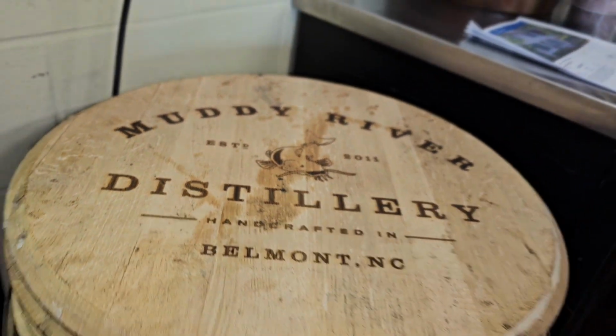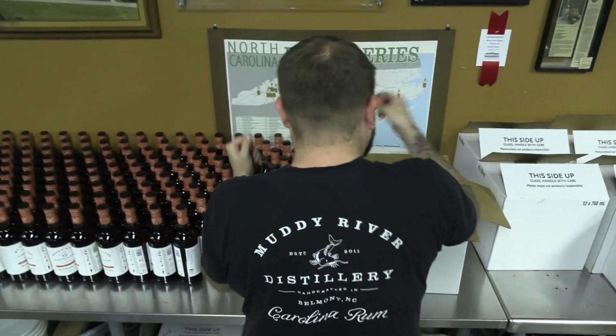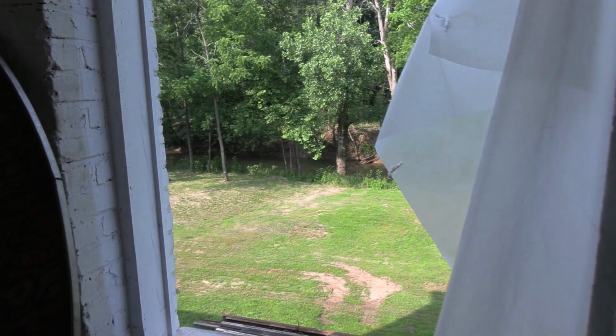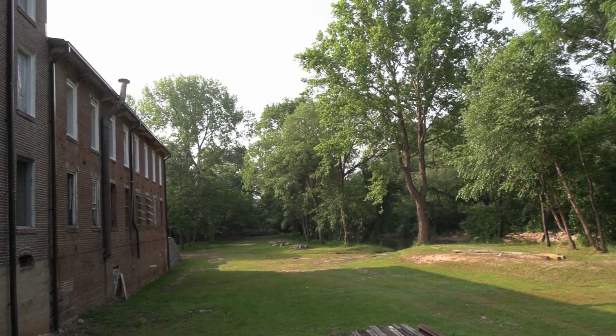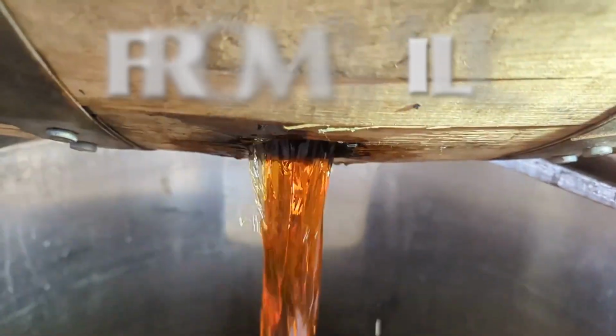Going from 6,000 square feet to 20,000 square feet, we'll not only manufacture, bottle, and package our rum, we'll also have a full-service cocktail bar with a restaurant, private event spaces, a venue for concerts, shows, and festivals. Follow along as we transform this property from mill to still.